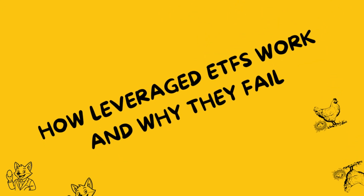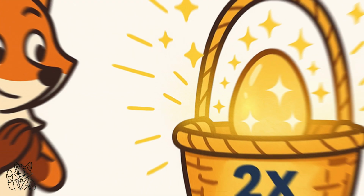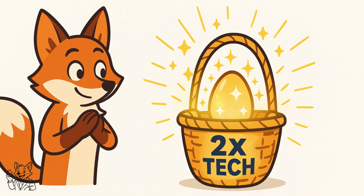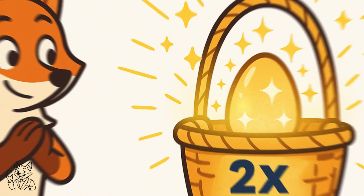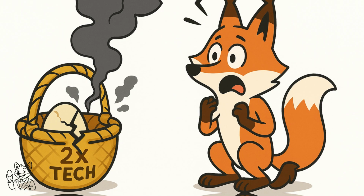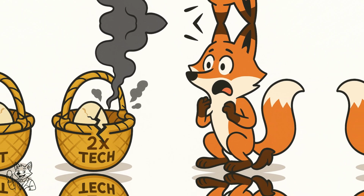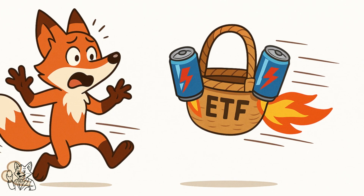The shell of profit. How leveraged ETFs work and why they fail. Mr. Fox heard rumors about a magical ETF that promised twice the daily return of a basket of tech eggs. "Double?" shouts Fox, eyes wide like he just saw twin yolks in one shell. Just one detail. The ETF could also double the losses. Welcome to the world of leveraged ETFs.